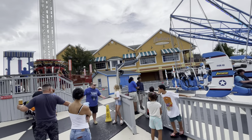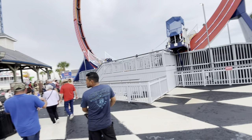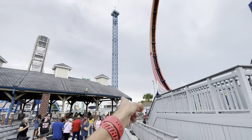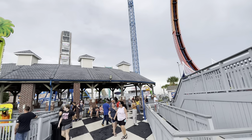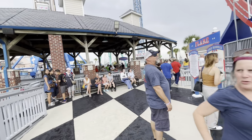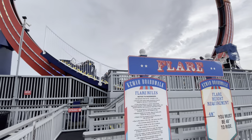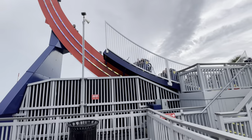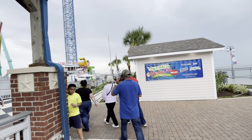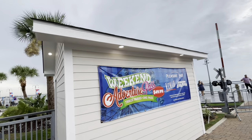Walking past all the different attractions in here. It's not a big park at all. There's only maybe about 10 rides or so in total. Oh, that's cool. That one attraction here is actually an observation tower. That's kind of cool. Looks like they have a water park and an aquarium as well.